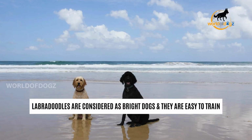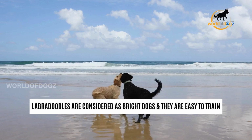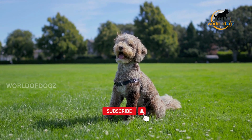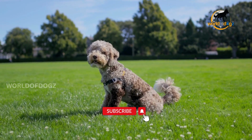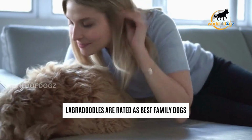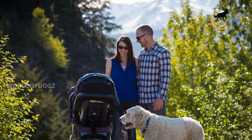Number 2. Both Labrador retrievers and poodles belong to the category of the brightest dogs, which means they are easy to train and obey commands promptly. Surprisingly, you could also get a Labradoodle that's more intelligent than their already smart parents. Number 3. Labradors and Poodles are highly rated on all the characteristics of good family dogs, which deductively means Labradoodles also make good family dogs.